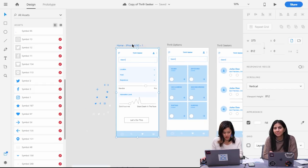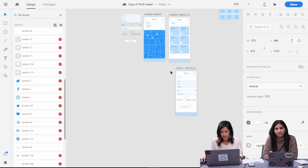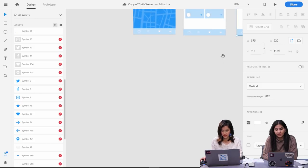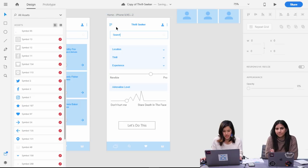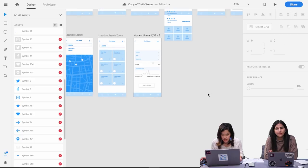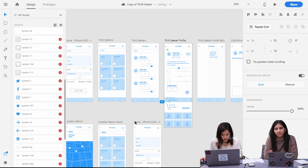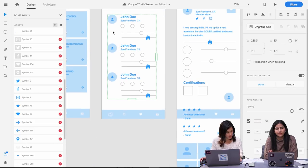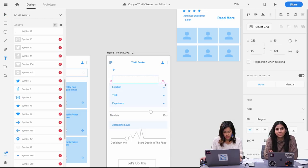So let's just copy this one. And so let's see, we'll have a back arrow at the top if you want to go back from where you are. I think that needs to be kind of standard everywhere we go. So we'll tweak that. And then let's see, you can say thrill match.